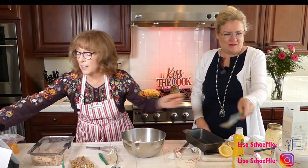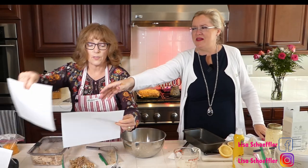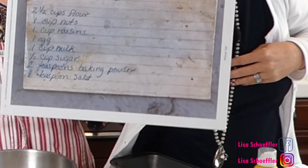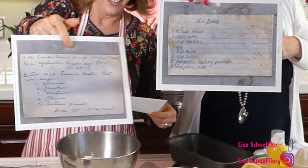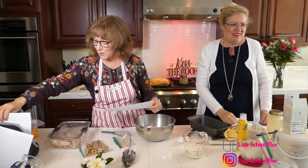So what we've done, and let me just make sure I got everything here. Let me show them that. So I printed out, she sent me her recipes. And look, can you guys see? They're handwritten by her mom. And actually, this one's mine. This was my mom's. Aren't these cute when I printed them? I love these. And they're stained beyond belief because you can tell that they've been used a lot.